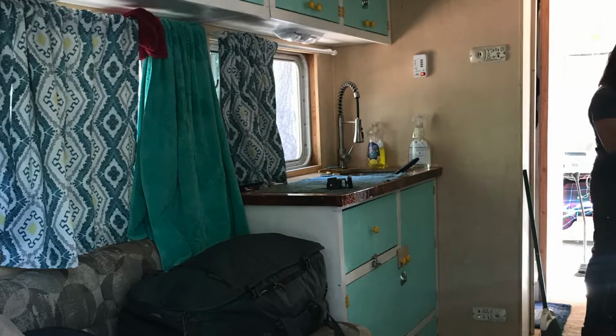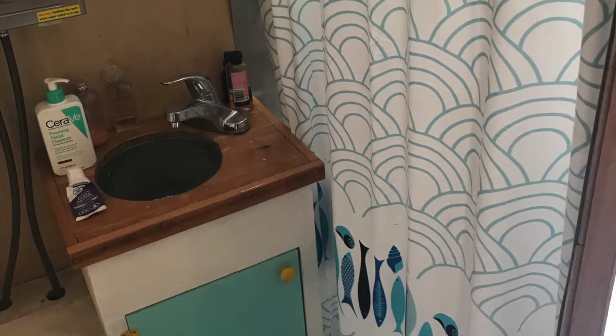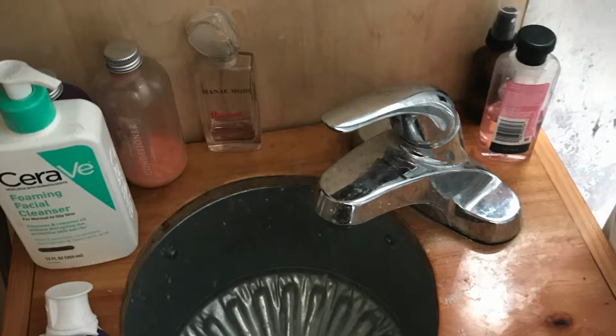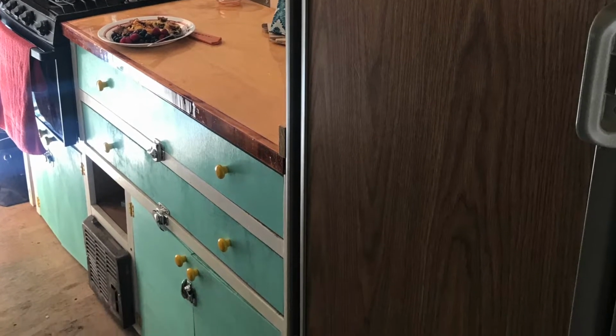Inside, I built all the cabinets. Those were basically made out of plywood. And it's a standard half of a regular double basin kitchen sink. In the bathroom here, as you'll notice, this sink was actually made out of a funnel. I needed kind of a small sink, and we used a lot of the parts from the old RV, like the stove and the fridge and stuff that you see.